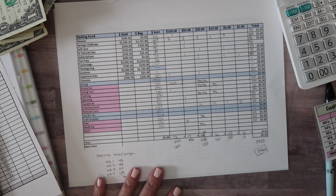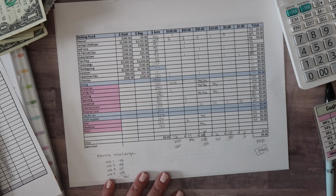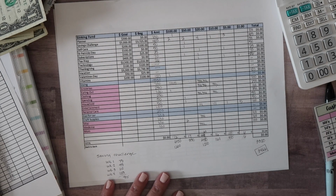So I'll be back on Friday. Today is Wednesday. I'll be back on Friday to do my cash stuffing, and I will also be doing a savings sinking fund update, and then create a new starting balance, and then I'll be adding to my sinking funds when I do my cash stuffing.